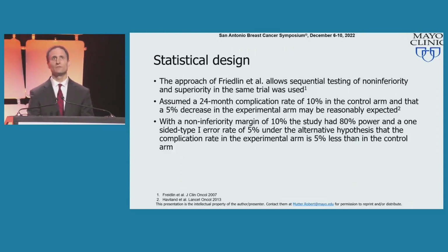We used the approach of Friedland and colleagues, which allows sequential testing of non-inferiority and superiority in the same trial. We assumed a 24-month complication rate of 10% in the control arm, and that a 5% decrease in the experimental arm may reasonably be expected. And this was based on results of the START-B whole breast radiotherapy trial, in which 15 fractions was associated with less late adverse events than 25 fractions. With a non-inferiority margin of 10%, the study had 80% power and a one-sided type 1 error rate of 5% under the alternative hypothesis that the complication rate in the experimental arm is 5% less than in the control arm.